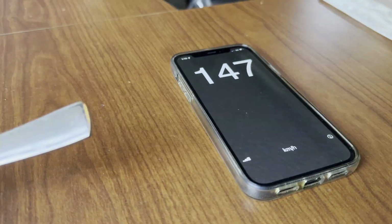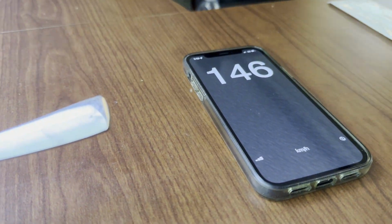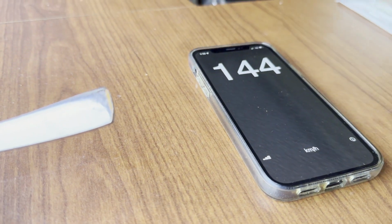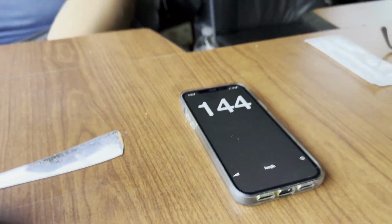Maybe Belleville is coming up. No, never mind. We're decreasing again. Oh, now we're decreasing. It's very inconsistent. But I feel like we are slowing down. But earlier, as you saw, it was like 153.